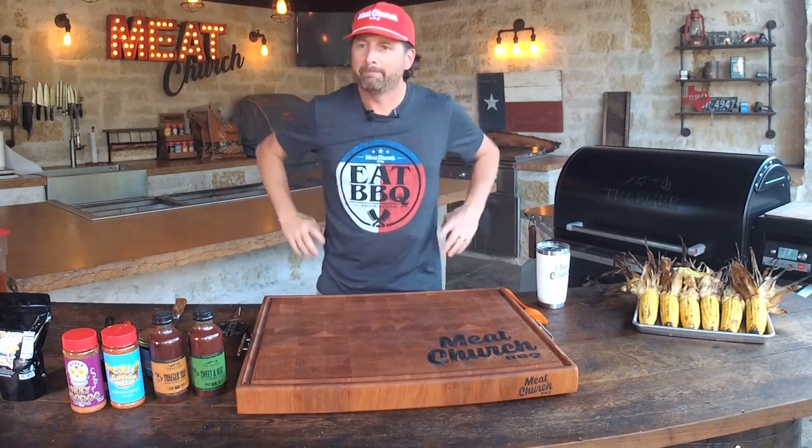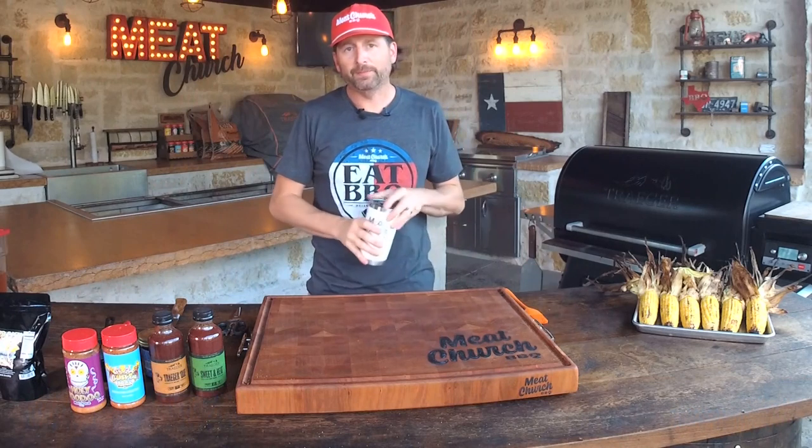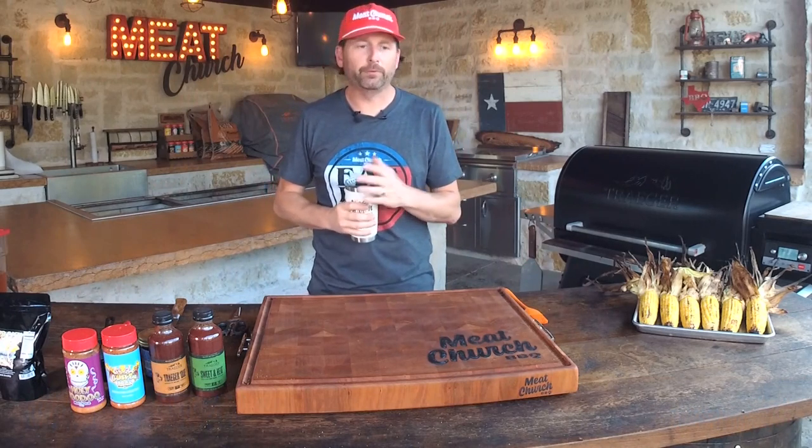Okay. Would maple pellets be good? Maple pellets would be amazing. I love pancake syrup on my chicken. I'm kidding. No, maple would be good. Fruit woods would be good.